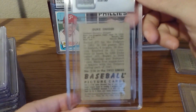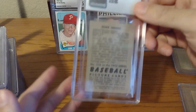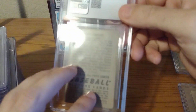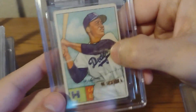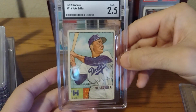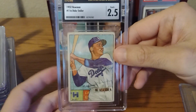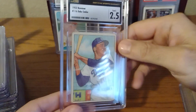This 1952 Bowman Duke Snider is in bad shape. For $10.80, I said, let's just send it in. There's no crease on it, but horrible surface wear. It got a 2.5. It deserves a 2.5, maybe a little bit lower. But this is a great card just to have in a PC and a slab. I really like it.